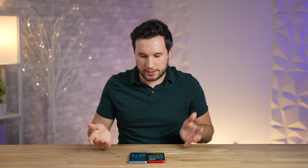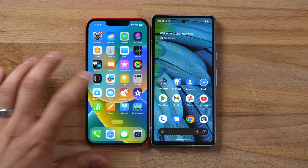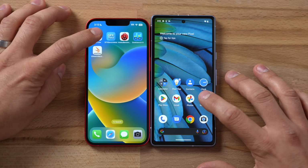Now, what about the general speed? So let's go ahead and open up the YouTube app at the same time.